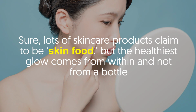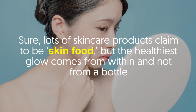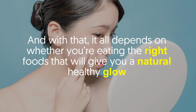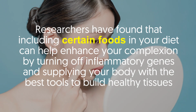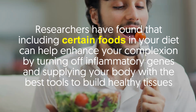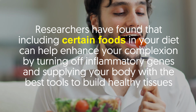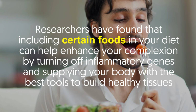Sure, lots of skincare products claim to be skin food, but the healthiest glow comes from within and not a bottle. And with that, it all depends on whether you're eating the right foods that will give you a natural healthy glow. Researchers have found that including certain foods in your diet can help enhance your complexion by turning off inflammatory genes and supplying your body with the best tools to build healthy tissues.